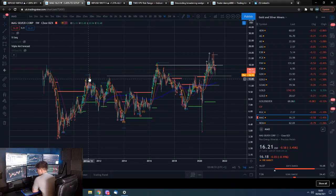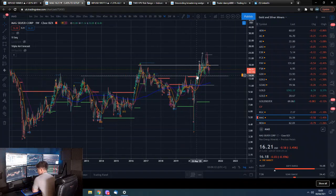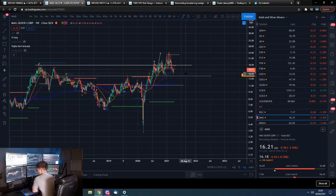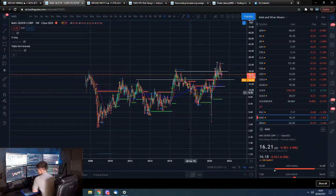We've got low, high, higher low, higher high, higher low. Obviously this is a weekly, with this crazy dump that we know what happened in March last year, but now putting in a higher high. So this area, this level, could be a good level for a higher low, and a good level for us to bounce and then continue onwards and upwards.